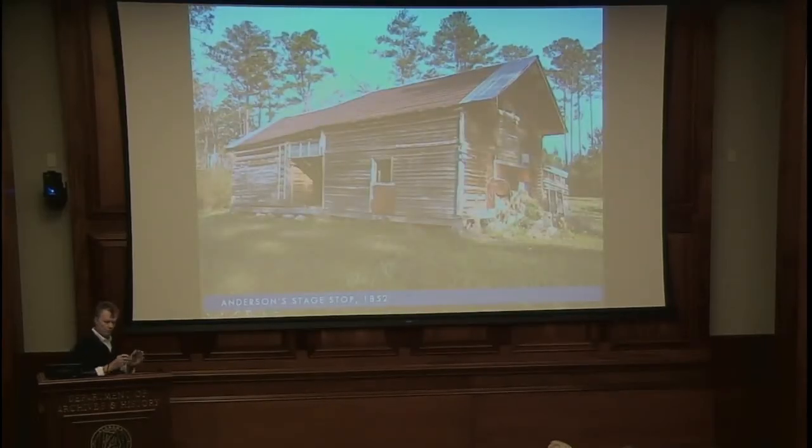When the paved road stops and you start getting to dirt roads, there's Anderson Stage Stop, built in 1852, which to me seems late. The building is still there despite all of the abuse that has been heaped upon it. And I don't think that it operated very many years, because by 1852, the Federal Road was declining. There was not much need for it anymore other than local traffic, because by then people were using riverboats to ship things to Mobile.